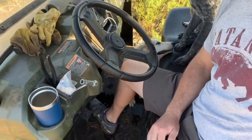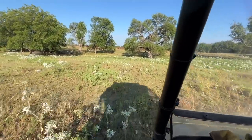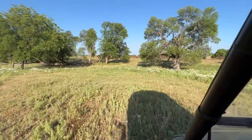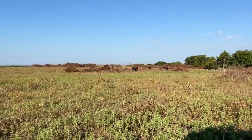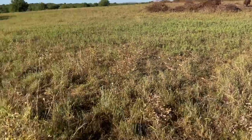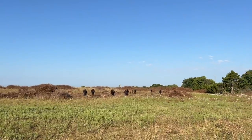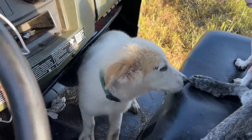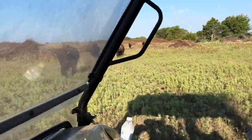Oh, Elsa's joining us. Goofy dog. Some of the blackberry bushes I cleared. Let's get a little rattle of the sack here to get their attention. Elsa, you better stay in. Here we go. Now we're working. Let's go back to the corral. Come on, let's go.